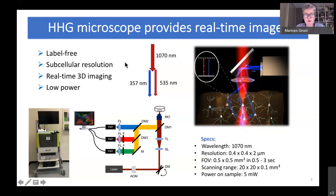Probably you're more used to fluorescence microscopy, but this is a label-free technique which provides us with subcellular resolution. And so we can obtain our images quite fast. So it is a real-time 3D imaging technique. And the innovations which have been realized in a startup company, Femtodiagnostics here, have resulted in a mobile setup, which uses only a very low laser power on the sample.